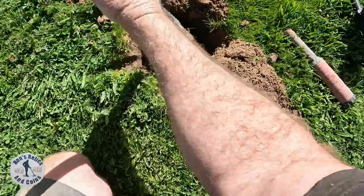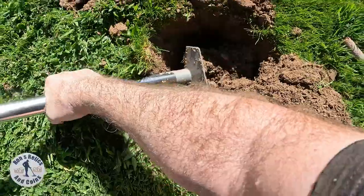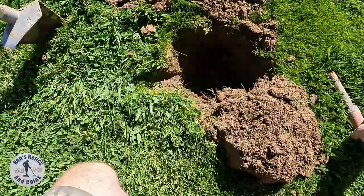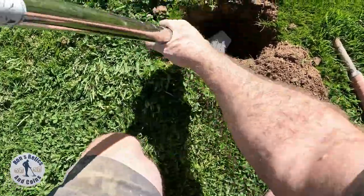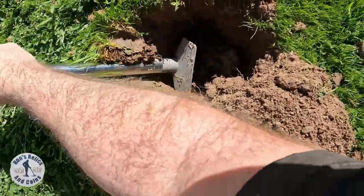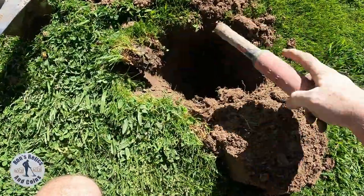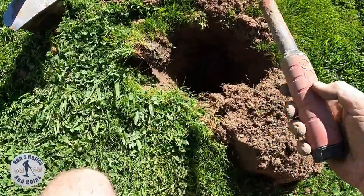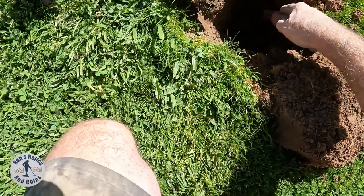Geez, I don't miss my other shovel. This one here, you can swing off and it doesn't bloody bend on you. Righto. What's that gonna be? Something big down there.